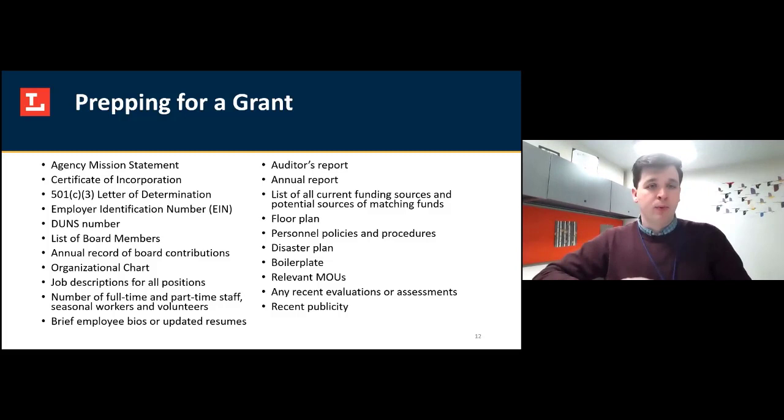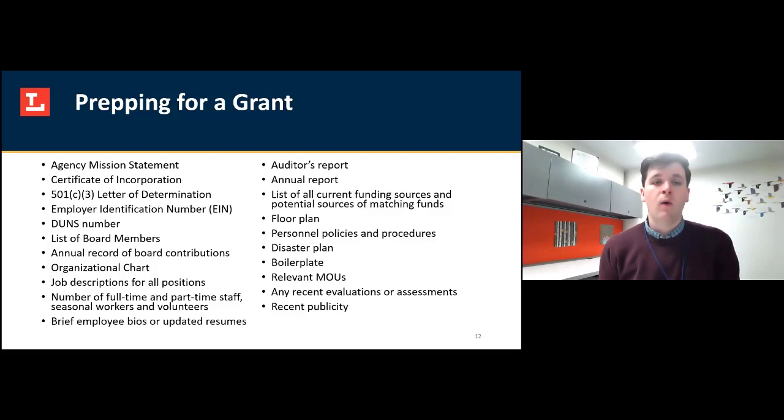But these other pieces, I think that you can all keep them in a file somewhere, either virtually or physically, to have ready to go for a grant proposal. So your list of board members, annual record of board contributions, your organizational chart, how you're structured, any job descriptions for positions that might be involved with the grant you're writing, how many employees you have in that breakout, any bios or updated resumes that you might need, if you have an auditor's report, if you create an annual report, you might be asked to provide that. All current funding sources and potential sources. That's probably going to be in the budget, actually. It's not really something that you're going to have separately to pull out, but you probably will need to provide that.